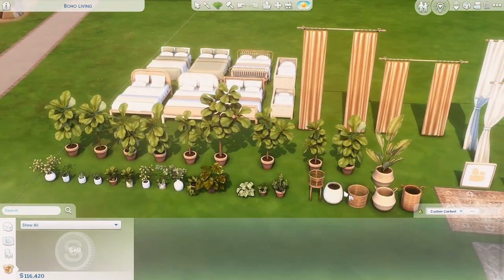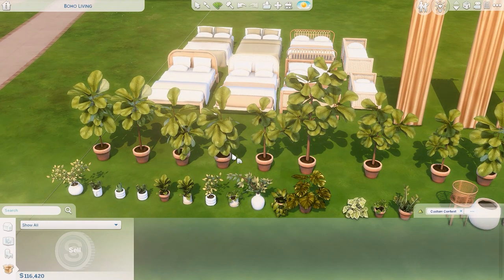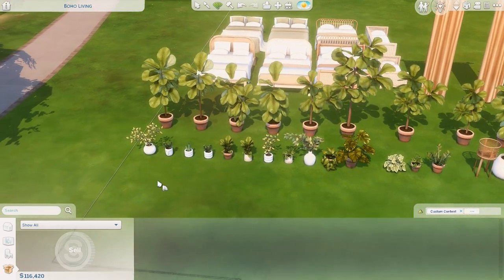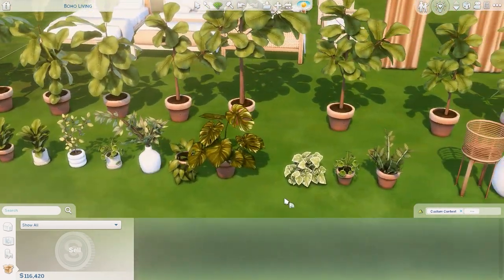So there's all these pots, first of all, then there's this one, and then there is literally a whole set of these variations. Like, there's eight of these plants of different sizes and styles. They're fiddly figs. I think that's so fun. And then you have all of these little plants as well. So look at all of these.